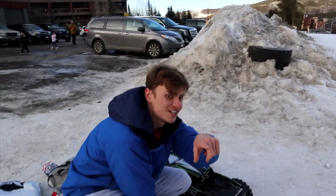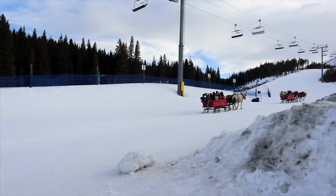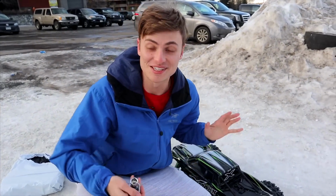Oh, well, they're going so slow. Look how slow they're going. If this works going uphill, you're definitely gonna go faster than those horses. This is gonna be so crazy.